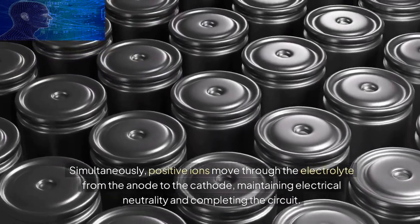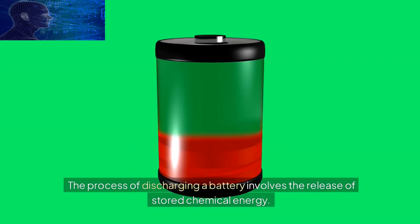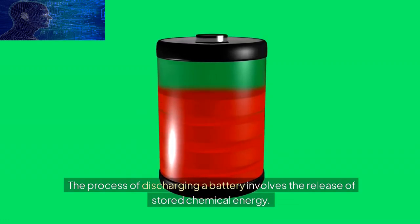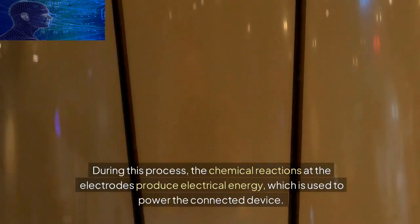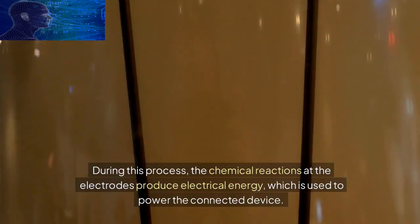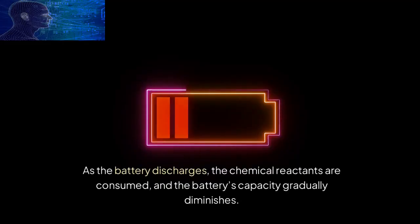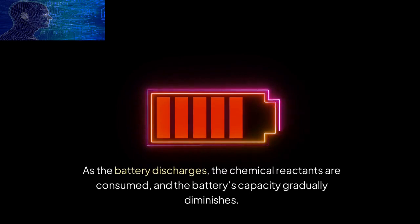The process of discharging a battery involves the release of stored chemical energy. During this process, the chemical reactions at the electrodes produce electrical energy, which is used to power the connected device. As the battery discharges, the chemical reactants are consumed, and the battery's capacity gradually diminishes.